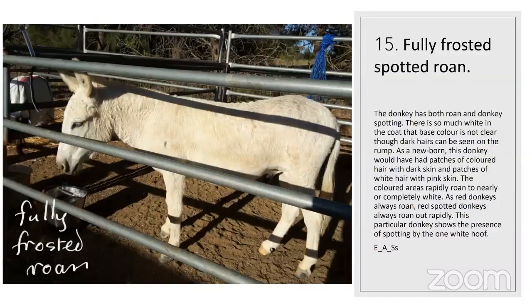Now, excuse me, there are 2 or 3 photos here which were taken in different situations where they're not really showing the donkey terribly well. But this is a fully frosted roan, fully frosted spotted roan. This donkey has got both genes, the gene for roan and the gene for spotting, so piebald, skewbald type colouring. And when donkeys inherit both spotting and roan, they commonly become very white very quickly in life.